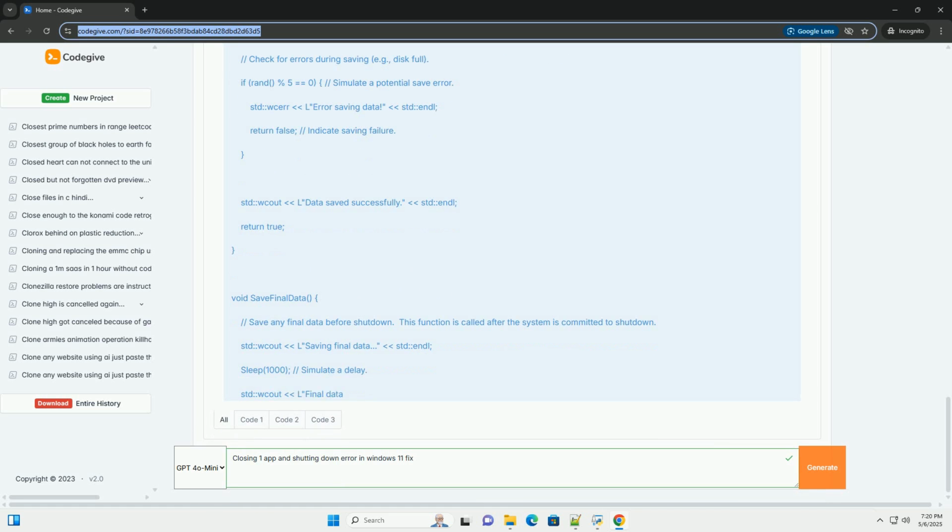Explanation: WM_QUERYENDSESSION. This message is sent to all running applications when the system is about to shut down. The application should return TRUE to allow the shutdown or FALSE to prevent it. Crucially, this is where you should check for unsaved data and prompt the user to save it. If saving fails, return FALSE to block the shutdown only if there's a genuine error preventing saving. Blocking shutdown should be avoided unless absolutely necessary. WM_ENDSESSION: this message is sent after the system has decided to shut down.